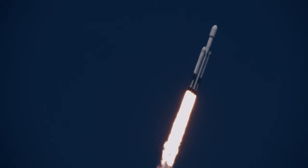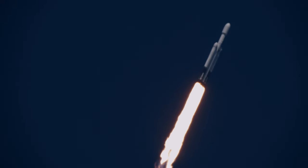Coming up, they're going to back off those engines just a bit. So we're getting ready to head into max power, and telemetry is nominal. The power and telemetry on the vehicle are good there. Everything's looking really well. Falcon Heavy is supersonic.